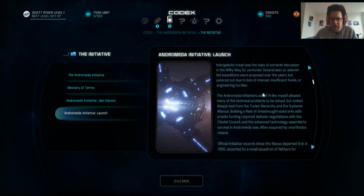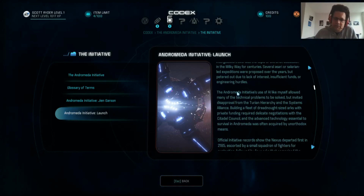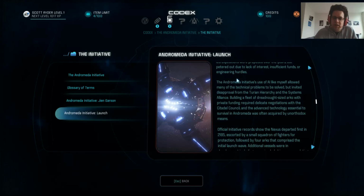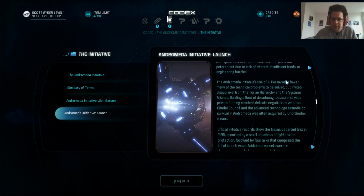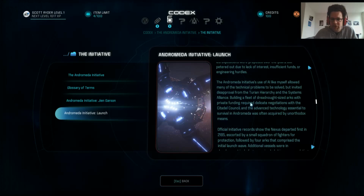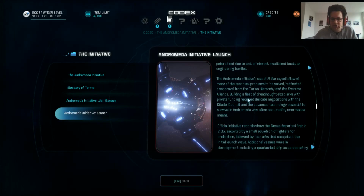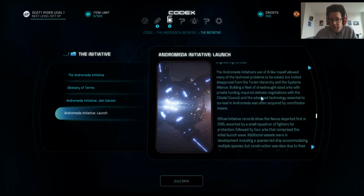The Andromeda Initiative's use of AI like myself allowed many of the technical problems to be solved. Okay, possible. It invited disapproval from the Turian hierarchy and the Systems Alliance. Yep. Building a fleet of dreadnought-sized Arcs with private funding required delicate negotiations with the Citadel Council, I can imagine. And the technology essential to survival in Andromeda was often acquired by unorthodox means, i.e., stealing.